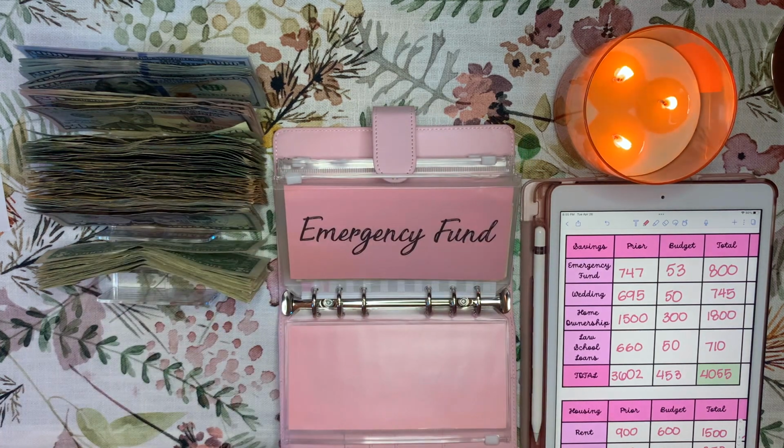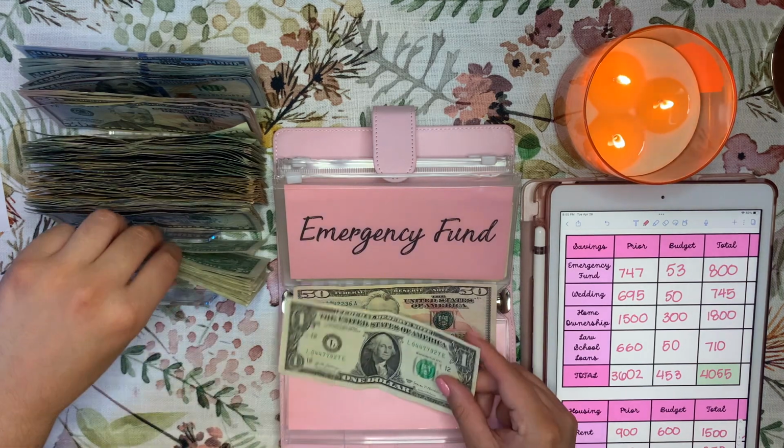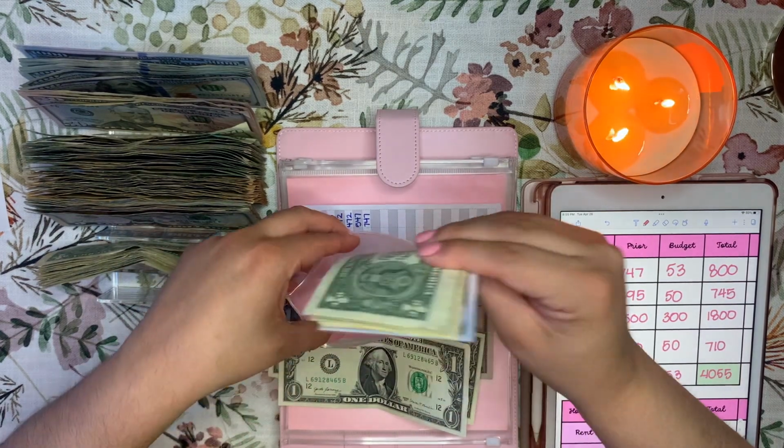All right, so in my emergency fund, I will be adding $53. So my total should be $800.